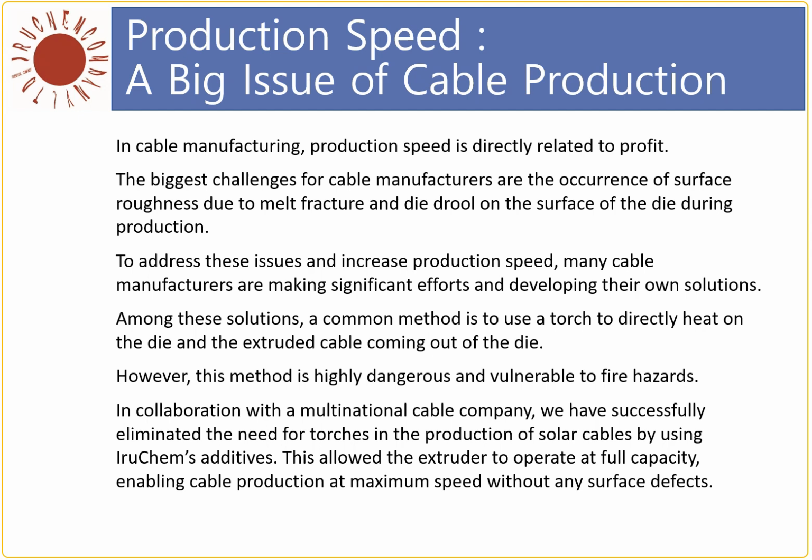In collaboration with a multinational cable company, we have successfully eliminated the need for torches in the production of solar cables by using Iruchem's additives. This allowed the extruder to operate at full capacity, enabling cable production at maximum speed without any circuit defects.